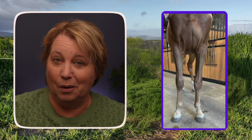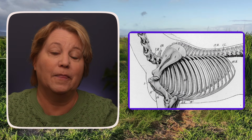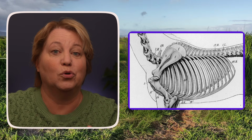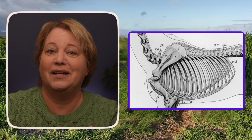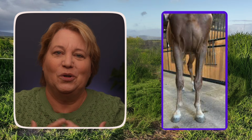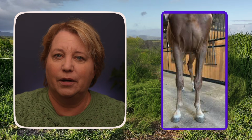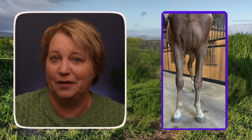This is the opposite problem. So let's think this through. When the sternum goes forward, the point of the shoulder is pushed out. So when that humerus is pushed out, the elbow drops in. And then when the elbow goes in, the feet get turned out just a little bit. We're looking at this toed out horse here. We don't have a side view, but if you look closely, you can see the elbow area is in close to the body, which has caused the leg to rotate out, including the feet.